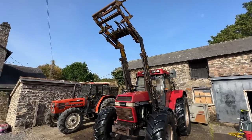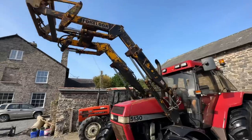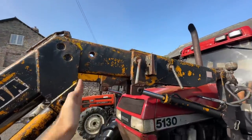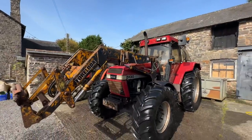McConnell 4 loader. Extendable as well. You hear that? You can actually change how far your loader sticks out the front of the tractor, which I've never seen before. I think that's pretty cool. Obviously it puts a lot more weight in your loader, but does it make it stronger or not?